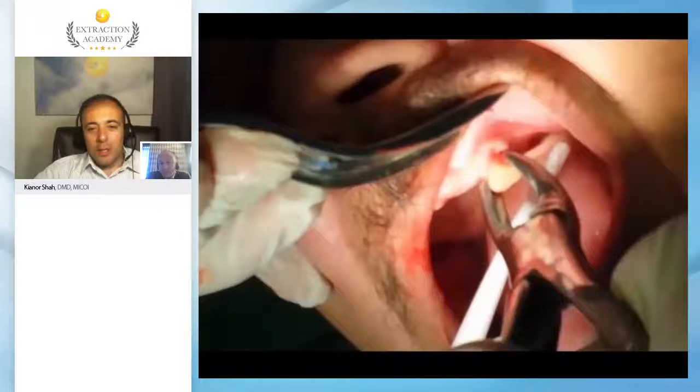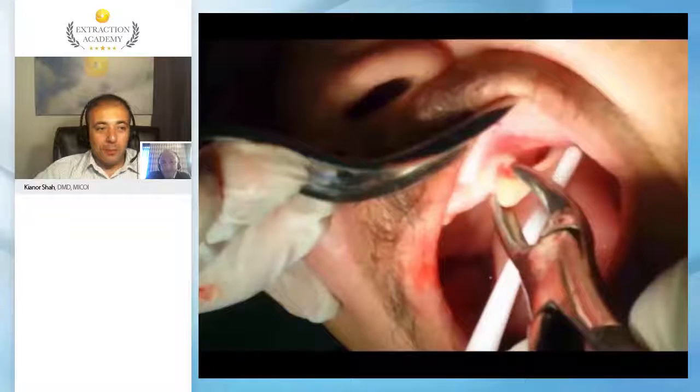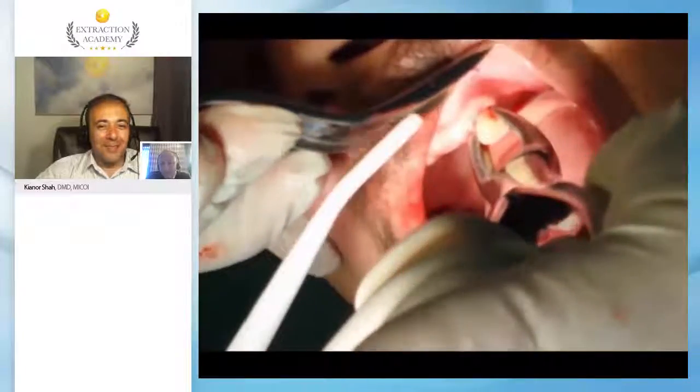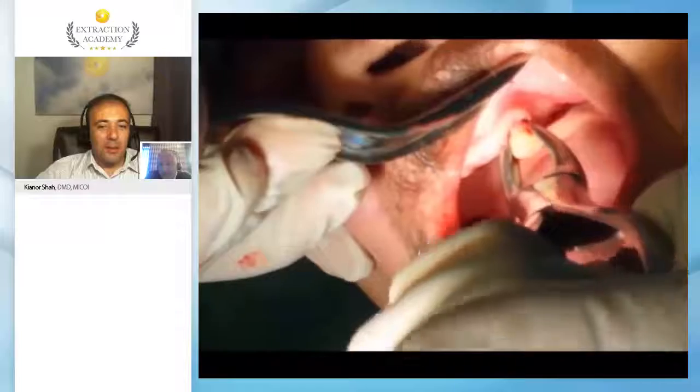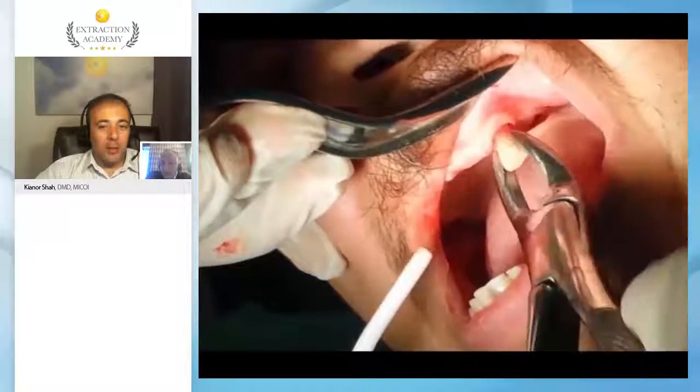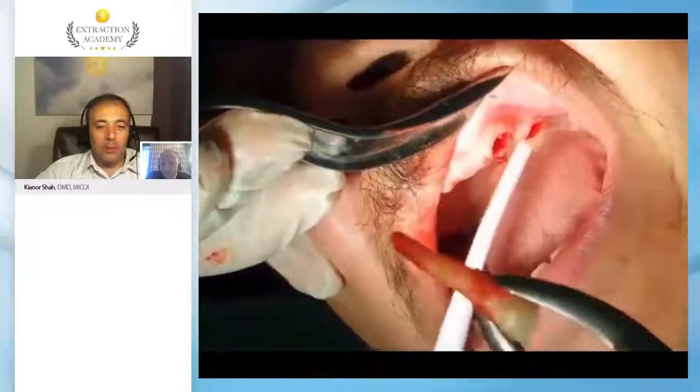We can also view the lone standing canine here. In this case, you really have to be careful with the lone standing canine, because as we were discussing, rarely will it come out.